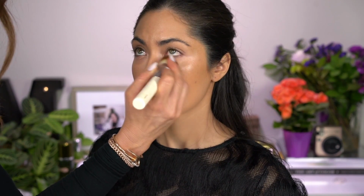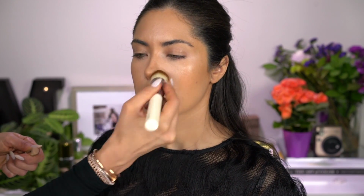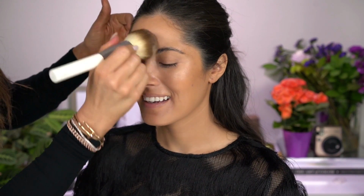Okay, so now I'm gonna take the La Mer concealer in medium and just brighten under her eyes a little bit. A little bit in the center of the forehead, around the nose, and just a little bit around the mouth. And again, just kind of buff everything off. So now I'm gonna use the La Mer Sheer Pressed Powder. This powder is amazing, and it has these little light reflective particles in it that act kind of like a blurring treatment. They just kind of add like a filter.